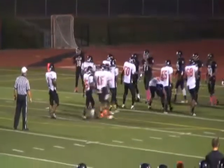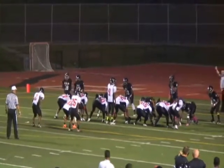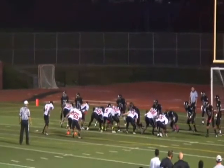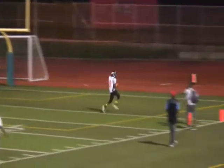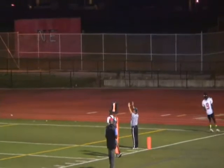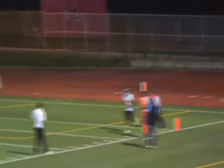All right, this is going to be the extra point. Going for 2. Quarterback keeps it. Touchdown. Well, extra point. The score is going to be 28-16.